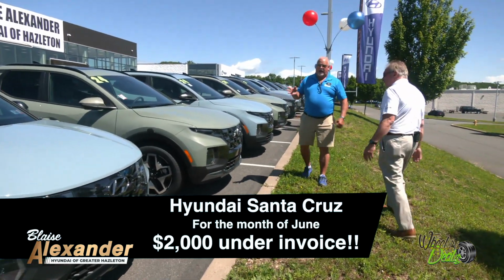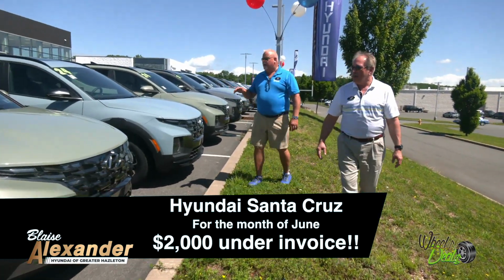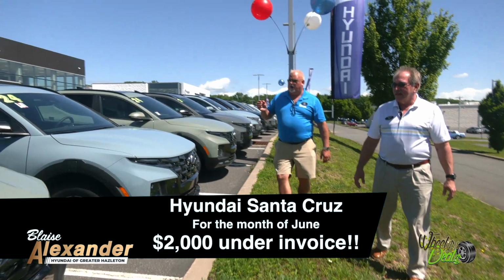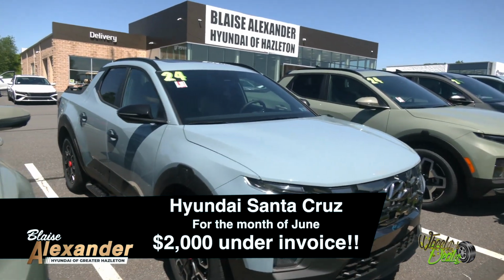I hope it's right. I know there's some rebates, but that would be including the rebates. But we would sell these for $2,000 under invoice. So if you want a great deal on a car truck or a truck car or whatever they call them, these Santa Cruzes are here.